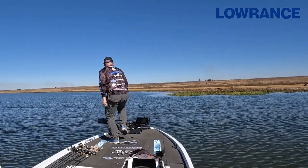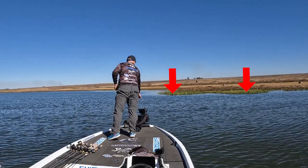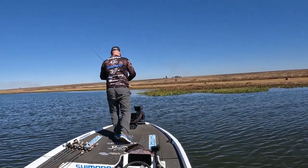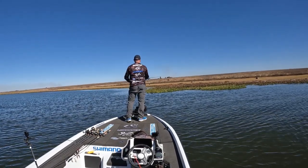Let's get our Lowrance Ghost trolling motor into the water. I've identified two areas just looking at those points of that water hyacinth right now. You've got the left and the right. So that would be my starting area when I approach these spots. Yeah, I'm going now to the one on the left.